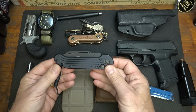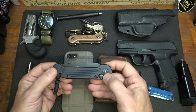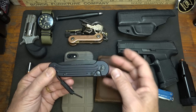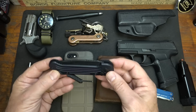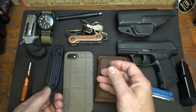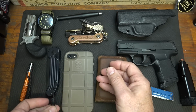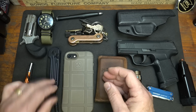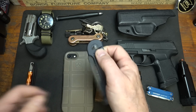And of course, you've got to check your local laws and your precincts to make sure you can carry something like this. But here in South Carolina, we're allowed to. And I really love this knife. I just love it. It's just an excellent knife. It's a little pricey, but for me, I'm carrying something every day. I want the best quality. And so that is one reason why I always carry a knife.